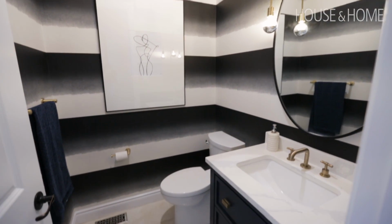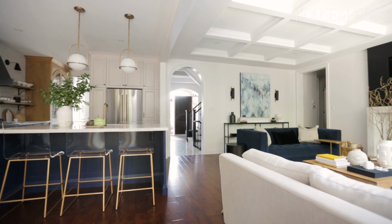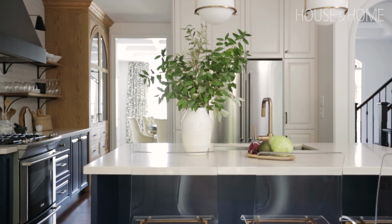Our clients lived here for a part of the renovation. It is a difficult process to live through, but at the end of the day, our clients absolutely love this home. They have hosted several parties and the feedback has been tremendous. I've come and visited them several times, and there's always laughter and fun in this home, which means that they're really living a joyful life here.